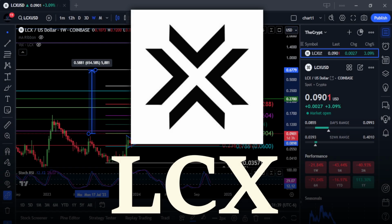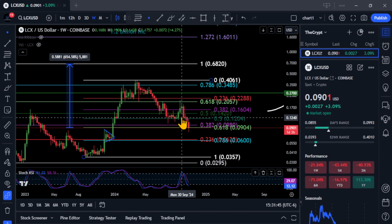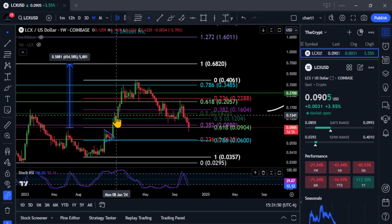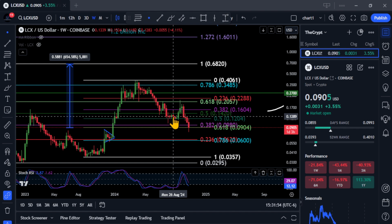All right, everyone, a quick update on LCX here. So I cleaned the chart up to keep things as simple as we can. It came down to that multi-year resistance level that it broke over, and it held pretty good here on all of these weekly candles.